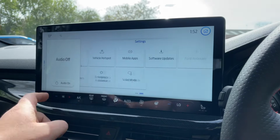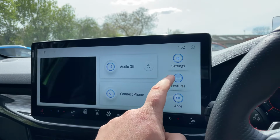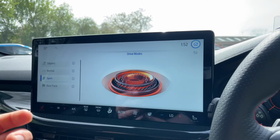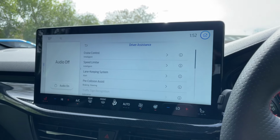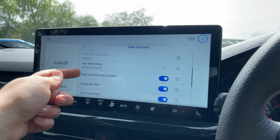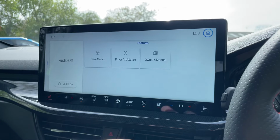Okay, so as you can see, we've got loads of settings as well. It's software updates, voice assistant, it's all there. It's fantastic, this system. I just want to take you now to features. So we have, again, the selectable drive modes, which includes a slippery, normal, sport and a racetrack mode as well. Exiting there once more into driver assistance, we have things such as your intelligent cruise control, intelligent speed limiter, lane keeping system. We've got the pre-collision assist, traffic sign recognition, rear view camera, blind spot information system. We've got wrong way alert, cross traffic alert and driver alert. So loads of fantastic driver assistance software on board.